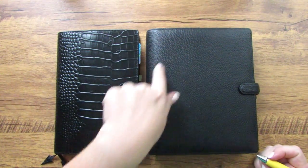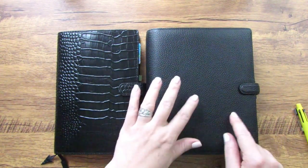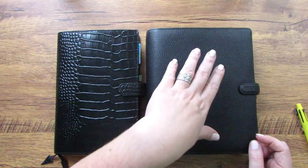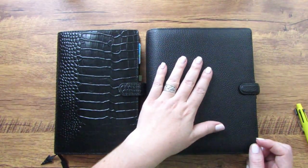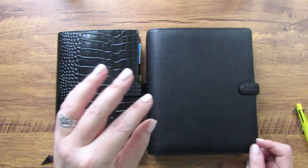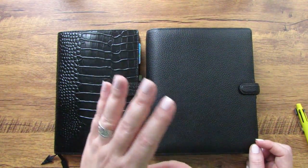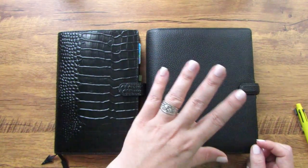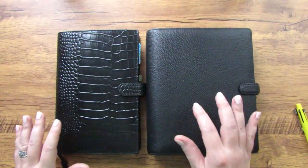I will say you may not recognize this guy because I did update this part of the planning system. When I introduced this ring planner to you, I had it in an A5 Carpe Diem planner. I have since upgraded to this, which is a Filofax A5, and I will talk a little bit more about that when I actually open this up and we start planning in it.